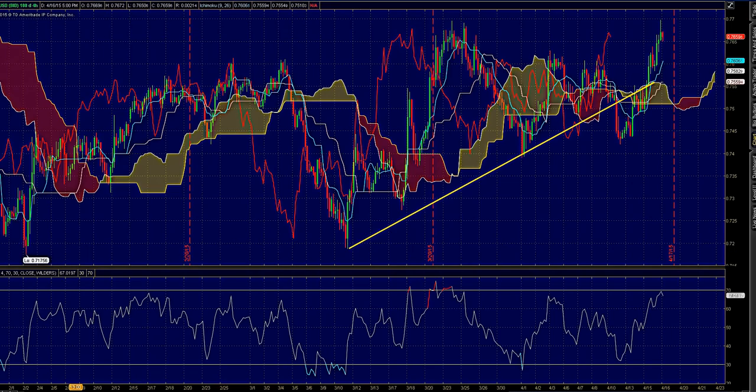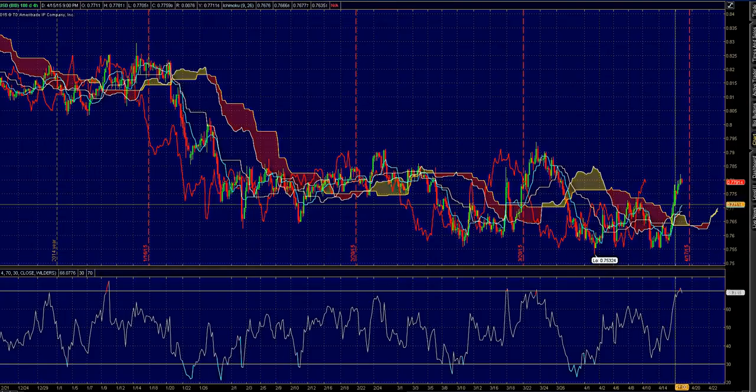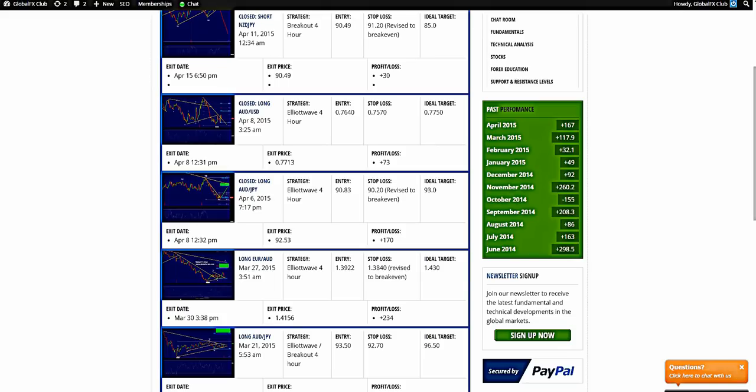Let's look at the 4 hour chart. It's trading now at 77.90. This was a nice breakout, and right now we're just looking for a bottom side move. But just before we dive into that, looking at some of the other previous closed trades.